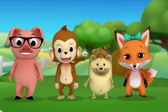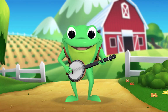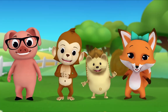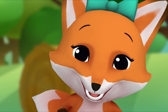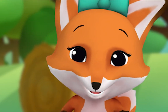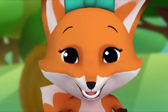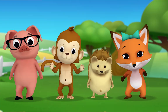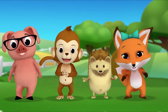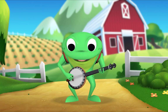Now then, Fox, how about you pick the next animal? Everybody sing! Old MacDonald had a farm, E-I-E-I-O. And on his farm he had a chicken, E-I-E-I-O. With a cluck cluck here, cluck cluck there, here a cluck, there a cluck, everywhere a cluck cluck. Moo moo here, moo moo there, everywhere a moo moo. Old MacDonald had a farm, E-I-E-I-O.